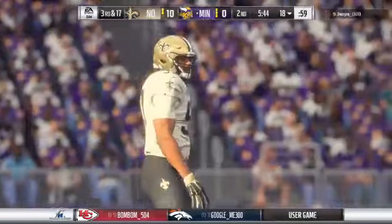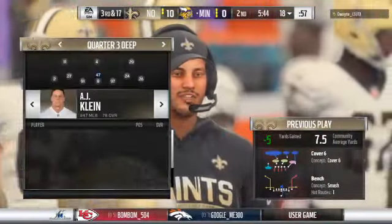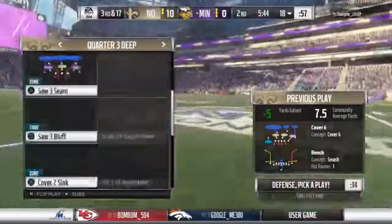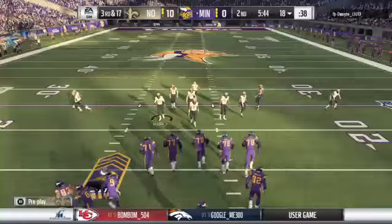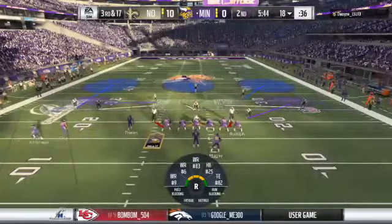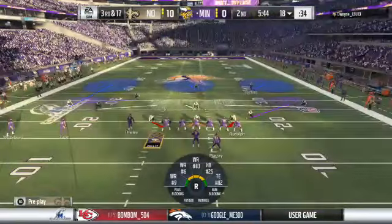And now the Saints are going to take a timeout on defense. They'll have 2 remaining as we step aside here in this second quarter. In search of something here after the sack. It's 3rd and long. Bradford getting his guys ready.